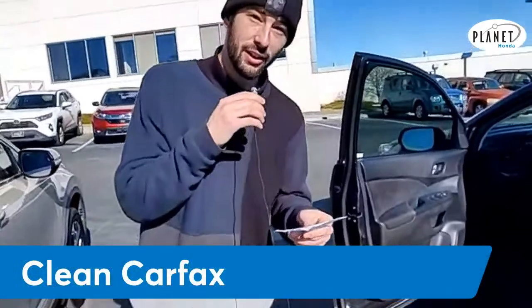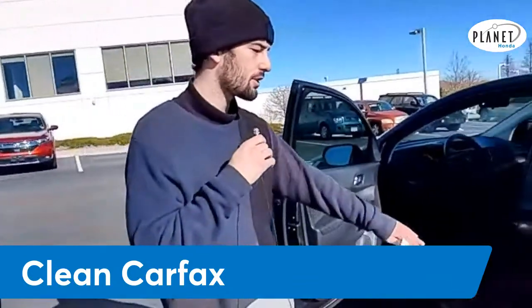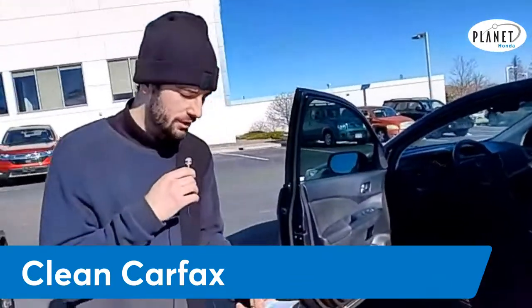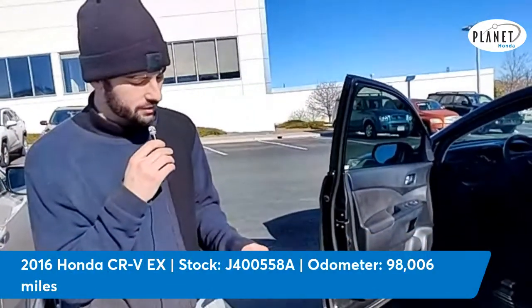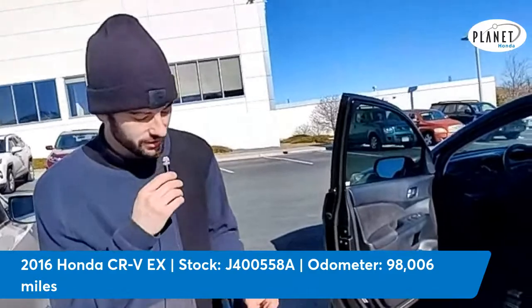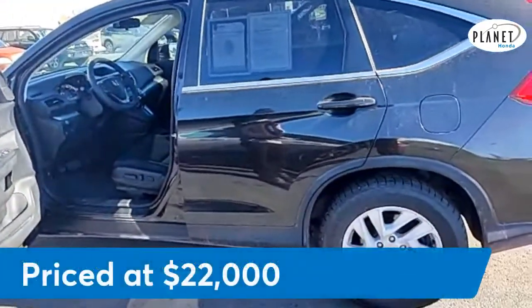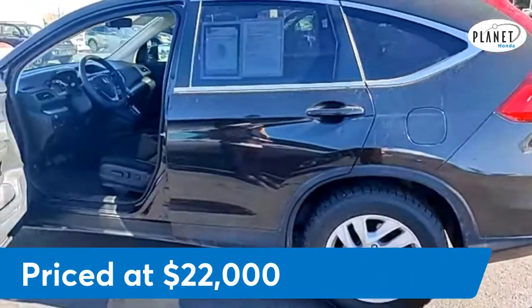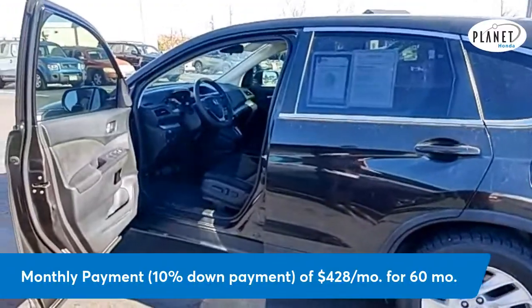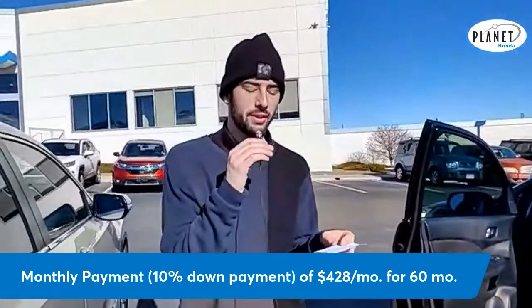We have a clean Carfax on this one, so no accidents, no scrapes, nothing as far as damage goes to the exterior, at least that was reported to Carfax. And we have this car at 98,000 miles, 98,006. We've got the car listed at $22,000 as a lump sum. And for 10% down, 60 months, you can have this baby for just $428. So that'd be $428 a month.